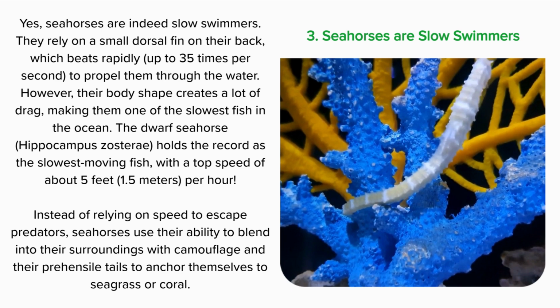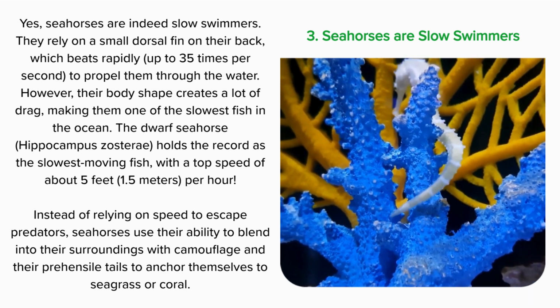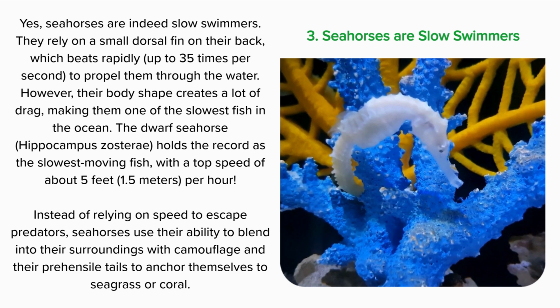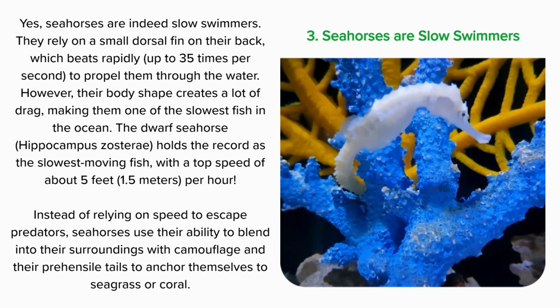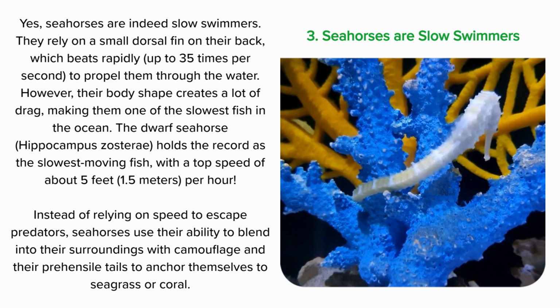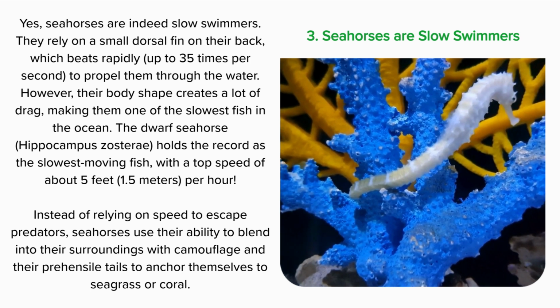The dwarf seahorse, Hippocampus zosterae, holds the record as the slowest moving fish, with a top speed of about 5 feet, 1.5 meters, per hour. Instead of relying on speed to escape predators, seahorses use their ability to blend into their surroundings with camouflage and their prehensile tails to anchor themselves to seagrass or coral.